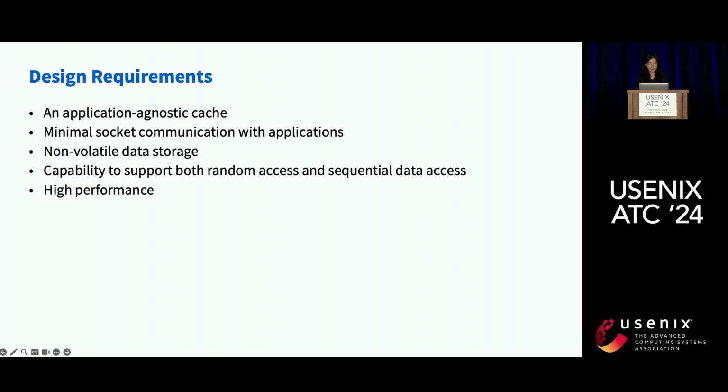And we want to handle both random and sequential data access from the cache perspective. And finally, of course, we want it to be fast. We want it to be high performance. And these are the basic requirements that are impacting our basic design.